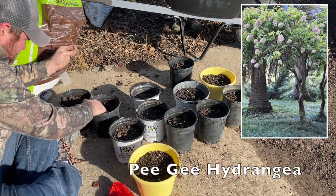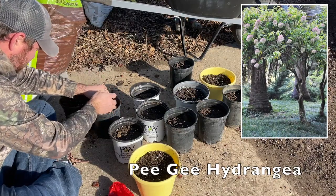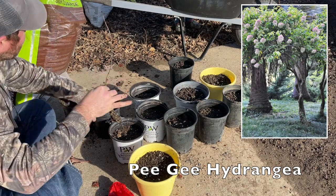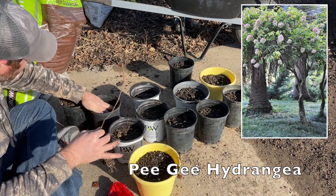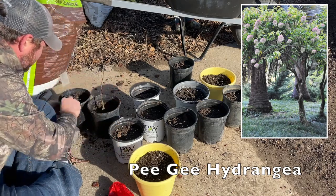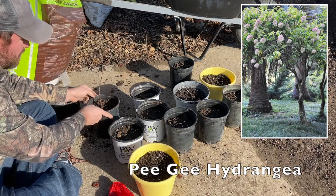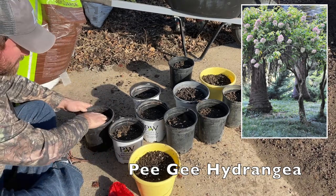First up is a PG hydrangea. It is a very large hydrangea bush or shrub that gets to be about 10 to 20 feet tall with a canopy of about 10 to 20 feet. It is fast growing, about 25 inches a year. It needs full sun or partial shade. It has these beautiful white flowers that maintain throughout the year.